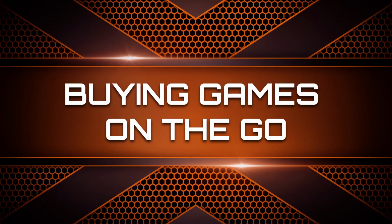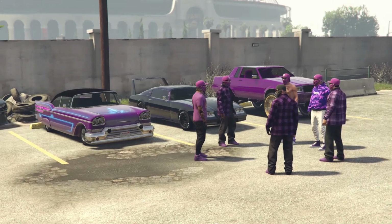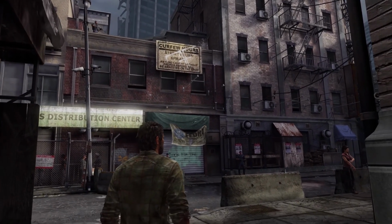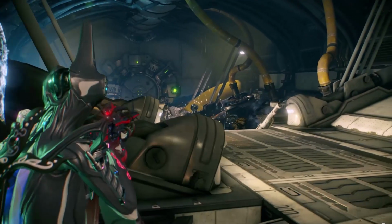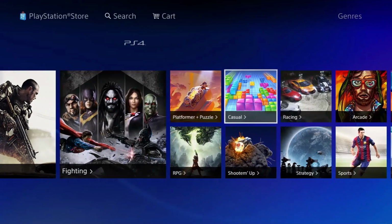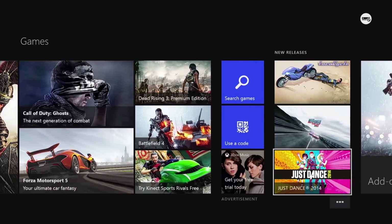Number 6. Buying games on the go. It turns out that you can be an absolute baller and buy your games on the go. You may be a pretty busy person with 3 jobs, a spouse, 18 kids, the whole 9 yards. So it's no surprise that you want your games to be ready to play when you come home. Luckily, with the latest generation of consoles and almost everything nowadays, you can spend money like it don't mean nothing. Both the PSN app and Xbox Smart Glass allow you to purchase games straight from the app.